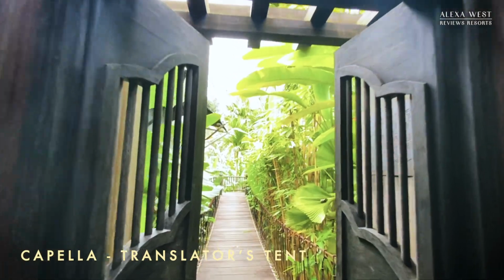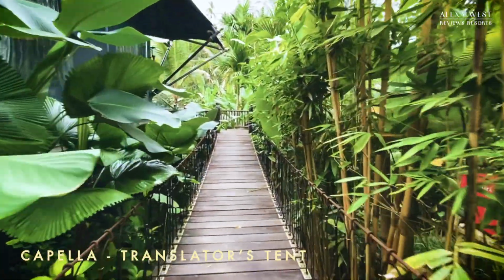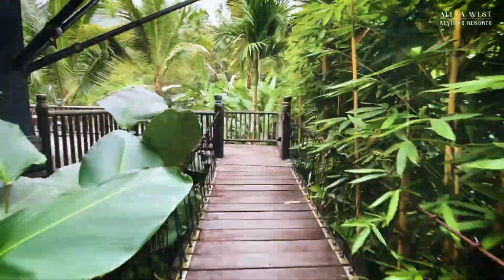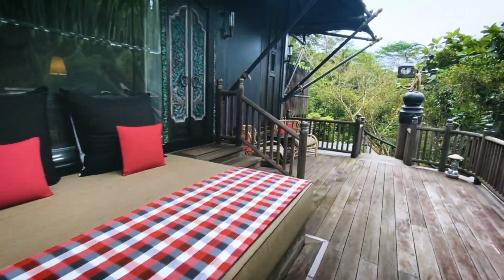So each room here in Bali is actually a tent, and they're all themed tents. And the different themes represent the different responsibilities of the settlers that came down here to Bali. So you have the photographer's tent, the baker's tent, and we are in the translator's tent. Emmy is inside, making a lot of noises. I'm gonna go and do a first impressions video as well. Let's see.